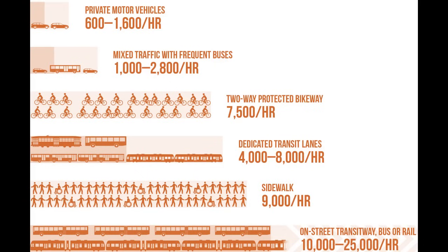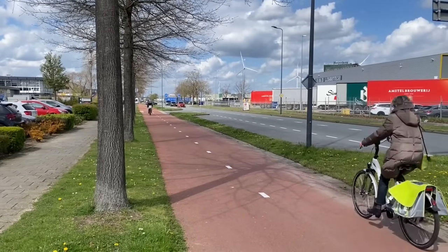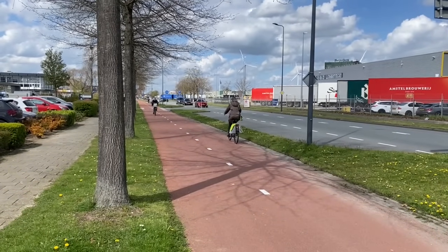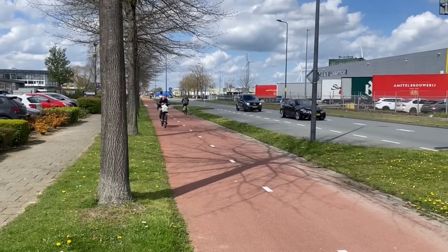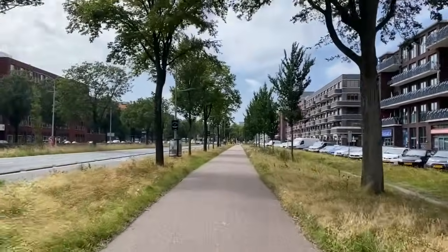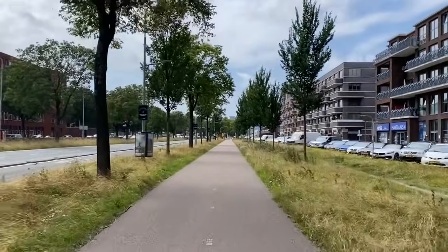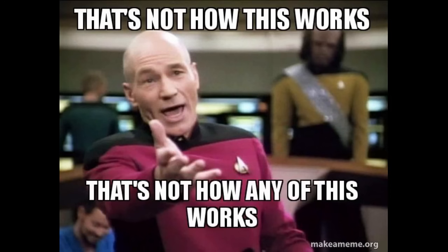Eh. Take the two-way protected bikeway, for example, with the advertised 7,500 people per hour claim. I live in the Netherlands, and I can tell you that is a bold claim. I am going to guess they got this number by calculating theoretically how many cyclists could fit on a 10-foot wide bike path, which would be amazing if it weren't for the inconvenient fact of that's not how it works.